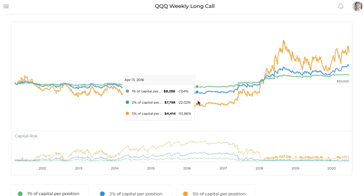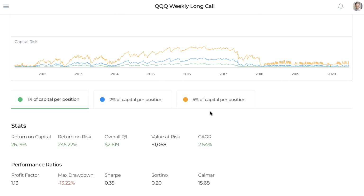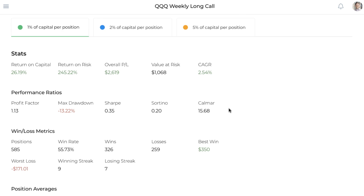And in many cases, kind of at the depths of it, for the 5% allocation, you would have been down 55% on this strategy, still allocating 5% of your account every single time. I don't think reasonably any rational investor would have survived that type of drawdown, or it would have been really, really hard to do. But nevertheless, you can come through here and look at the different allocations and see how it performed.